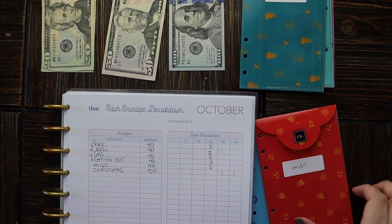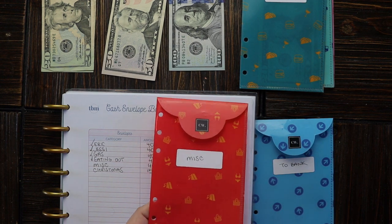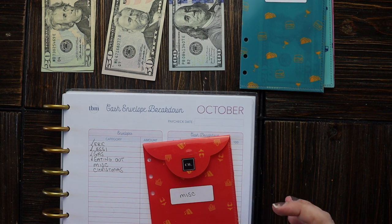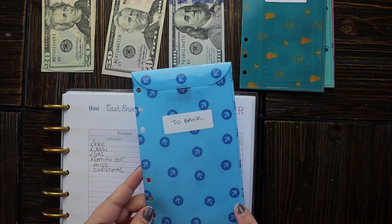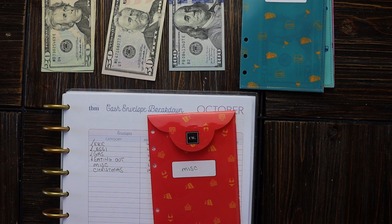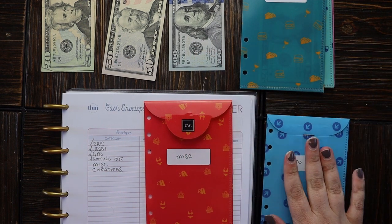And then we have miscellaneous, which is the last of my cash envelopes for the week. The only other one I have here is to bank, which will go into my wallet empty. And then throughout the week, if I want to spend in any of these cash categories, but I can't use cash, then I will just use my debit card and I'll take the cash out of the envelope, put it in my to bank envelope to get deposited.